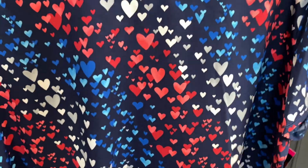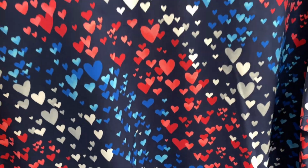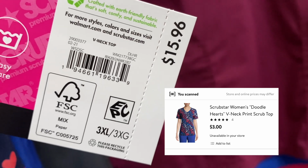Guys, go ahead and scan all the scrub tops. This one was like $15-16 and it is ringing up for $3. I don't have time right now, but let me show you. This is the barcode.